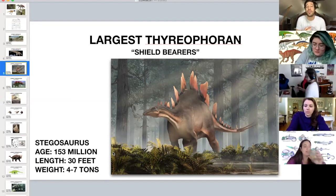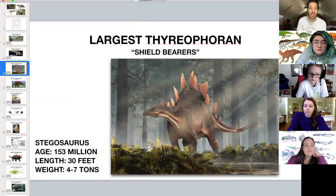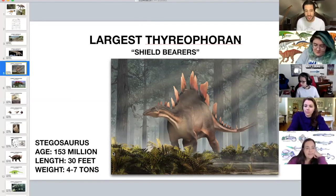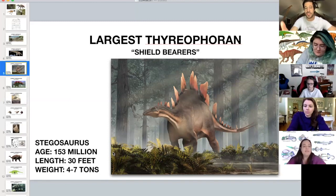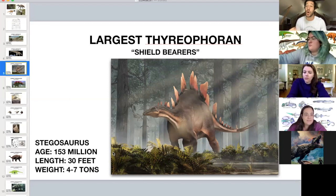And actually, for the thyreophorans, we got almost a tie. And I want to include both of these because they're very popular dinos. So first, we got obviously Stegosaurus. Obviously, I want to start with Stegosaurus. Maybe not obviously, but I wanted to start with Stegosaurus because it's also the oldest of all the dinosaurs we're going to talk about today.